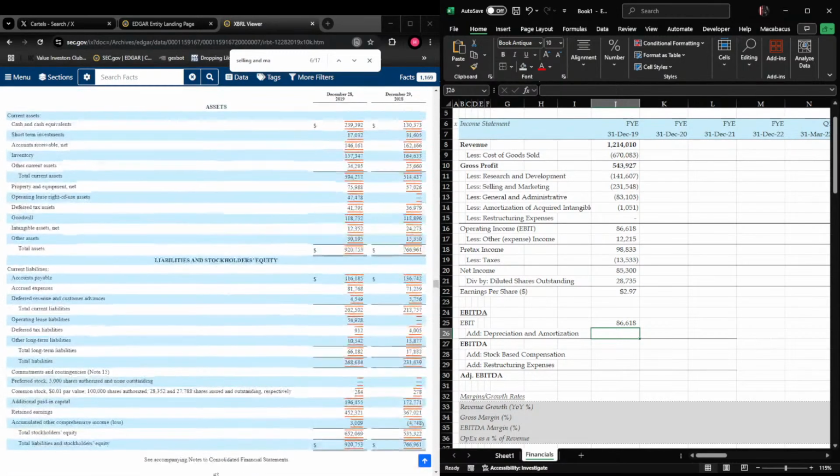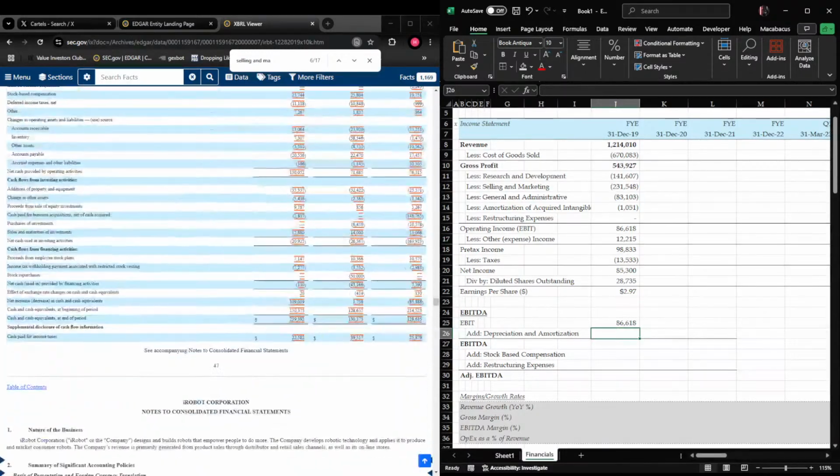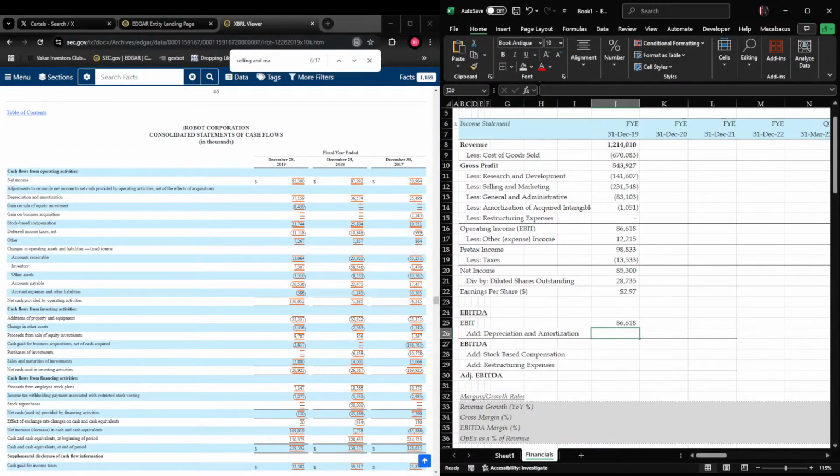Let's see here. Cash flow statement is right here. And here we are. Voila. We have 37 million. And I always source or cite this. Let's see, page 47, 2019 10K, right? If any other analysts want to check your work or QC your work, you can leave them a paper trail.